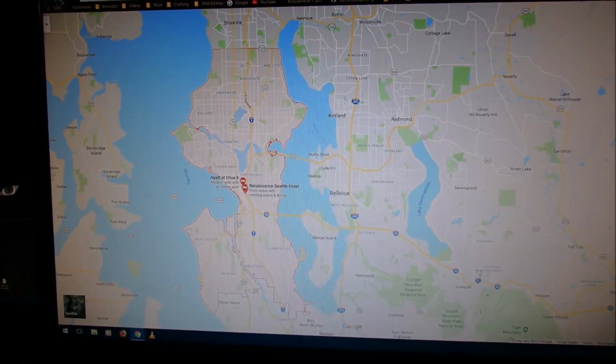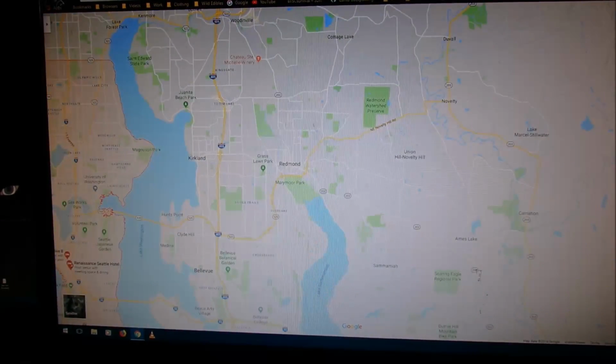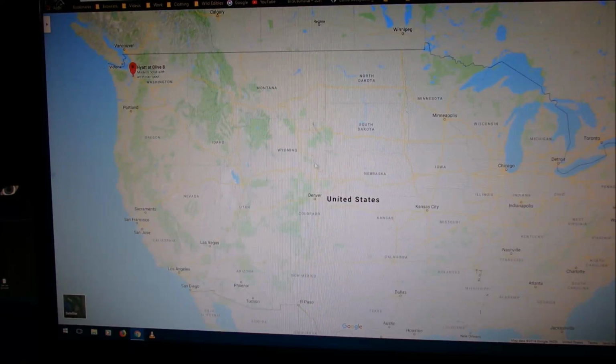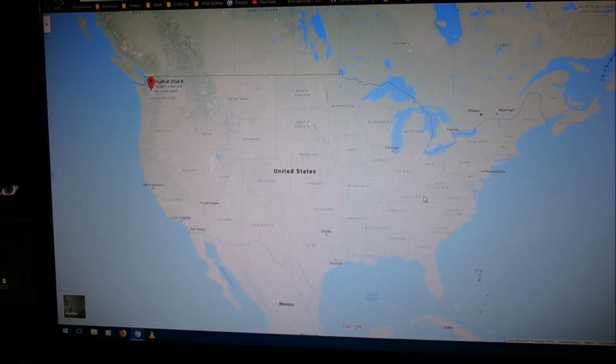So this is a map of Seattle. Where's my cursor? There it is. But you know, I live in Washington State. You can do this with really anywhere you live in the United States of America. I mean, good old America. But what I do is I just zoom in.